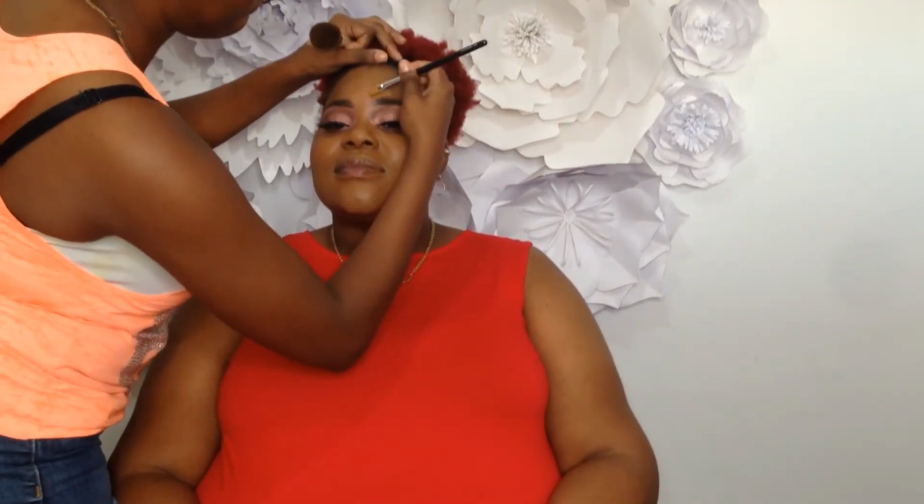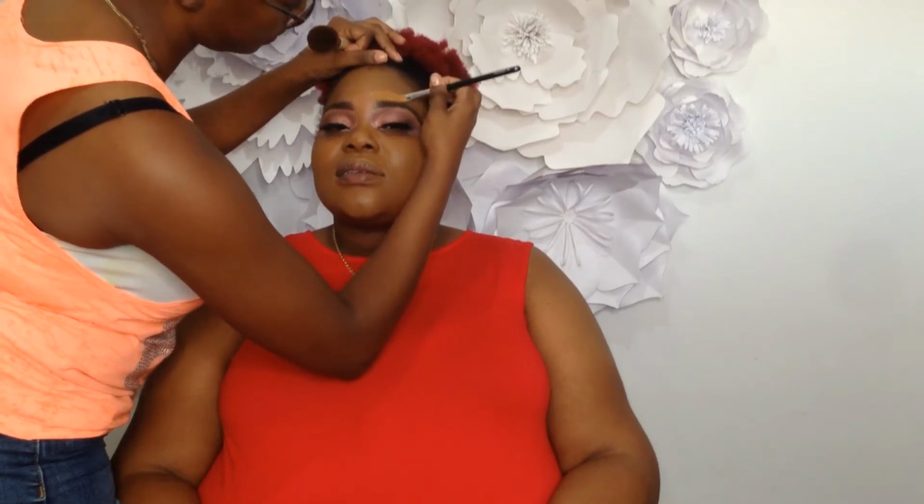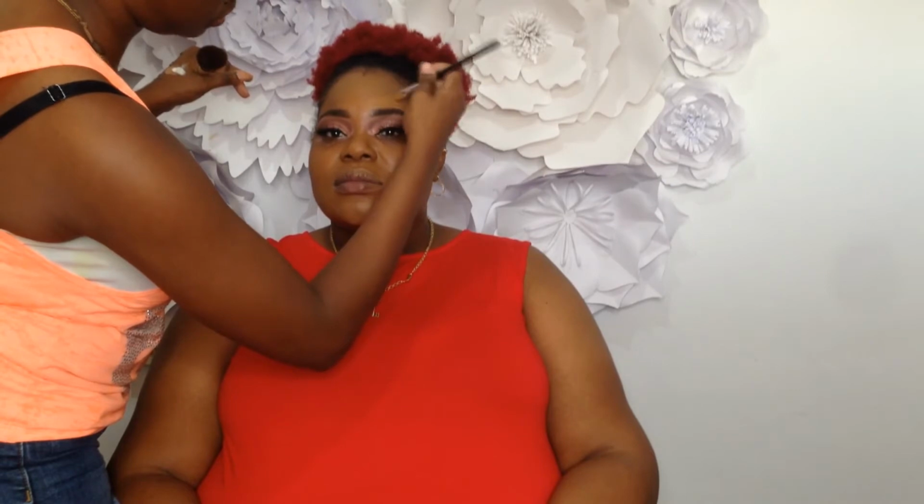I carved out the brows also using the foundation because that is just what I do now, and that's just to avoid the halo above the eyebrows. I don't know if you all hate to see it, but I surely hate to see that white line above my eyebrows. So after I carved out the brows, I used my foundation brush and I just blended it all into the skin.